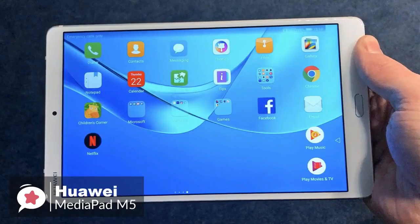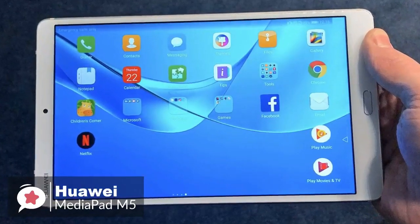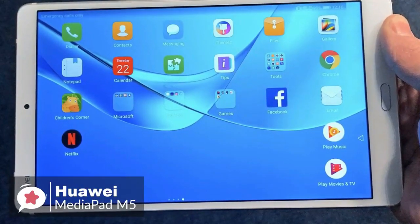In addition, around the front is a large 8.4-inch IPS screen with a resolution of 2560 by 1600, with a pixel per inch density of 280. It looks crisp, bright, and really high resolution.